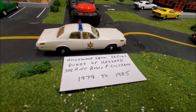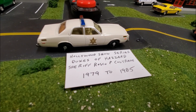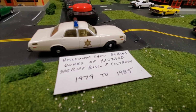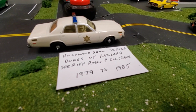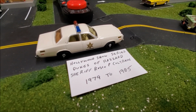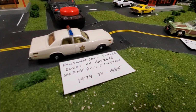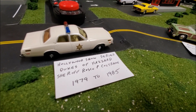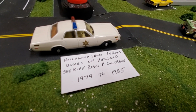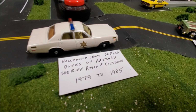Okay, here it is, Dukes of Hazzard, Sheriff Roscoe Coltrane. This was a Hollywood series that ran from 79 to 85. Unfortunately, Warner Brothers pulled any future rights to make the General Lee, so the General Lee never got made in 1/43 by Greenlight. They are no longer giving out rights to make that car in die-cast due to the Confederate flag on the car.